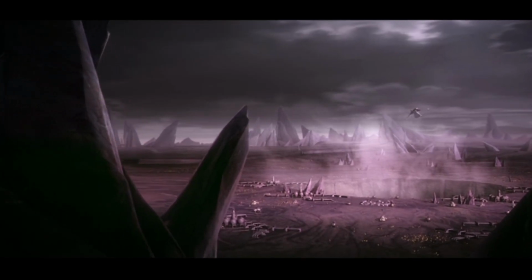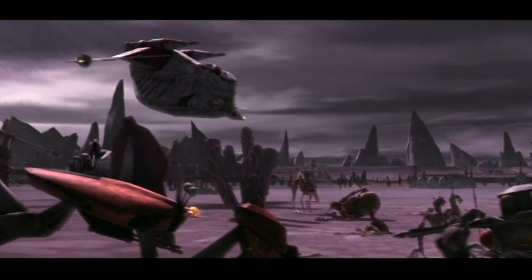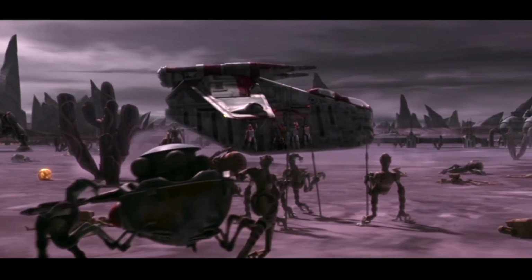The LAAT was one of the most successful and influential war vehicles of its time, leaving behind a legacy of over half a dozen spin-offs and variants.